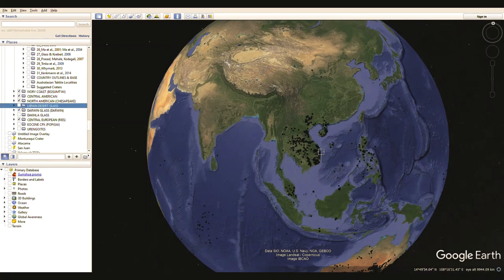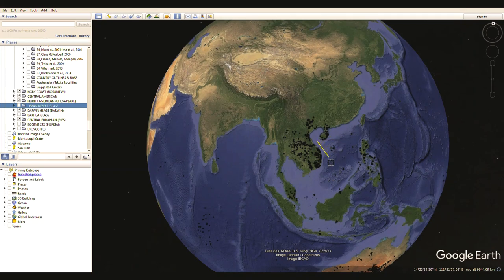Okay, so looking at the Australasian strewn field, let's assume the crater is roughly here. It's going to be in this kind of area here. Let's pick a spot here. We can see that the proximal tektites, and these are all these ones, are within about 900 kilometers of the impact site. They're likely to have a radial distribution.